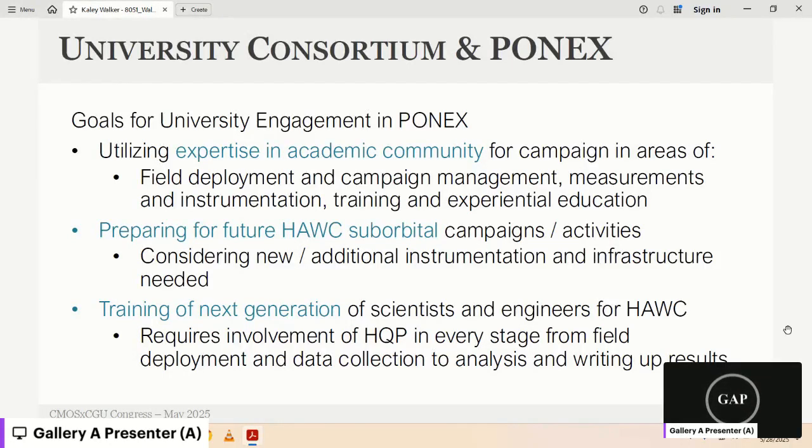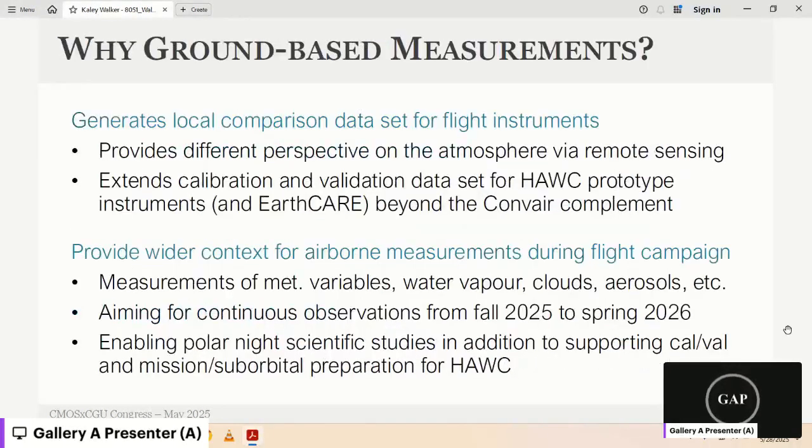So learning about field deployment, data collection, doing your own analysis, working collaboratively. You heard from Melissa the need to work collaboratively on what things we need for this campaign. So being part of that conversation and then writing up your results and getting that full experience. So that's sort of the place I'm coming from and representing.